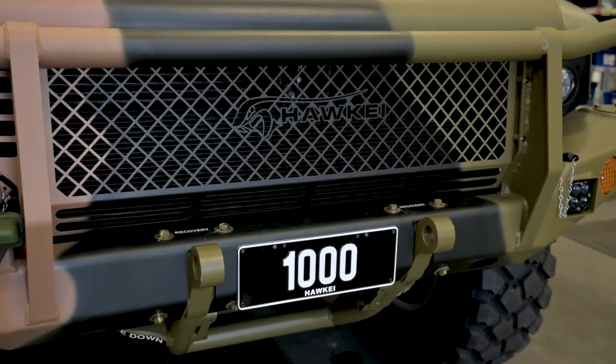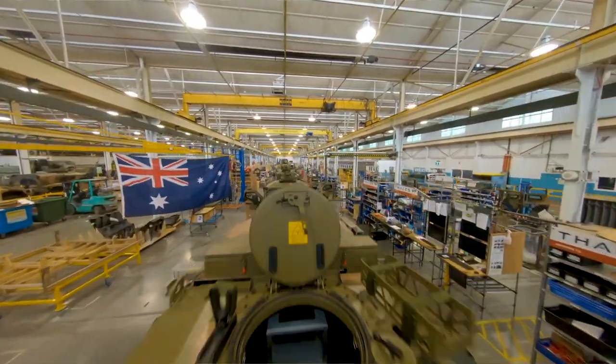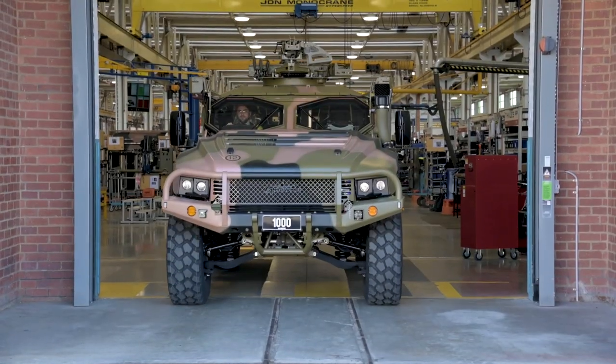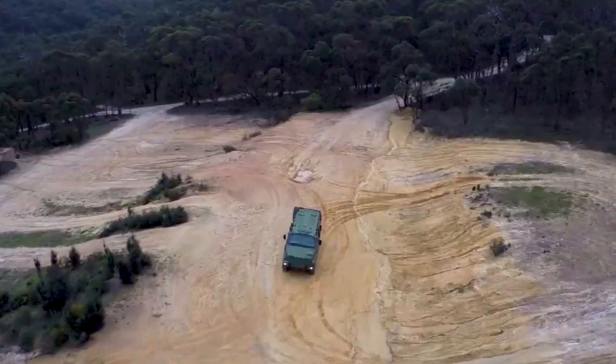We're well over 1,000 vehicles now. It's been exciting. There's been lots of developments with the vehicles along the way. But just being involved with the manufacture, you see something come down the line, you add parts onto it and you see a finished vehicle drive out the end of the shop. It gives you a bit of ownership of the vehicle.